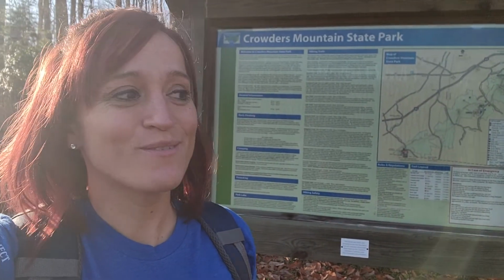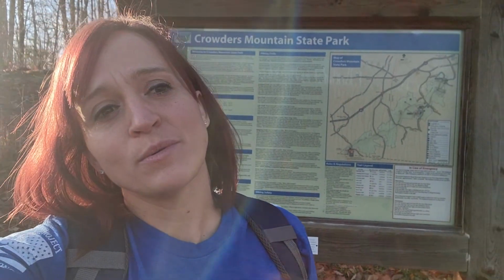And this is Crowder's Mountain State Park. The facilities are incredible, first of all, really nice. This hike is supposed to be just over 11 miles. I did look through some of the reviews using my favorite app, you all know, All Trails. Some of the people on the reviews said it actually is more than that. So we're just gonna go for it and see.